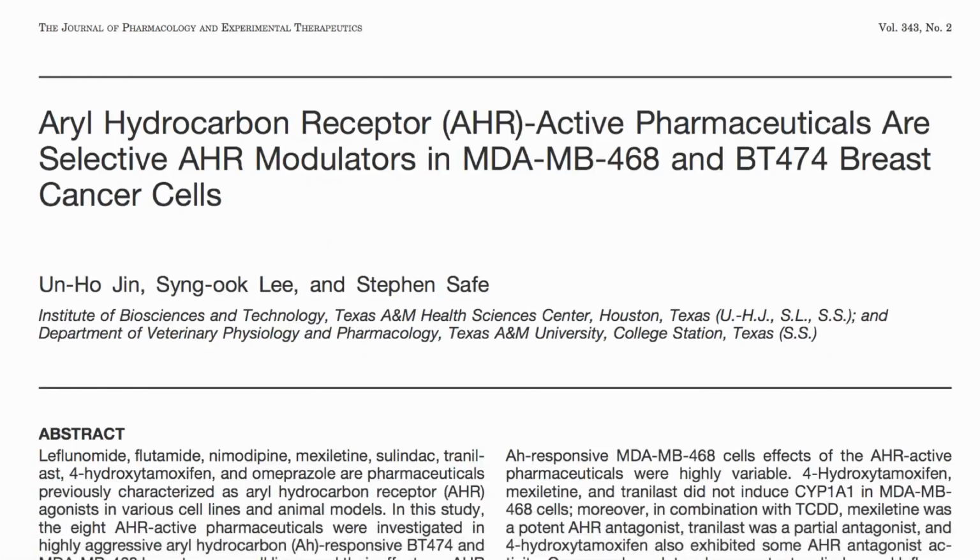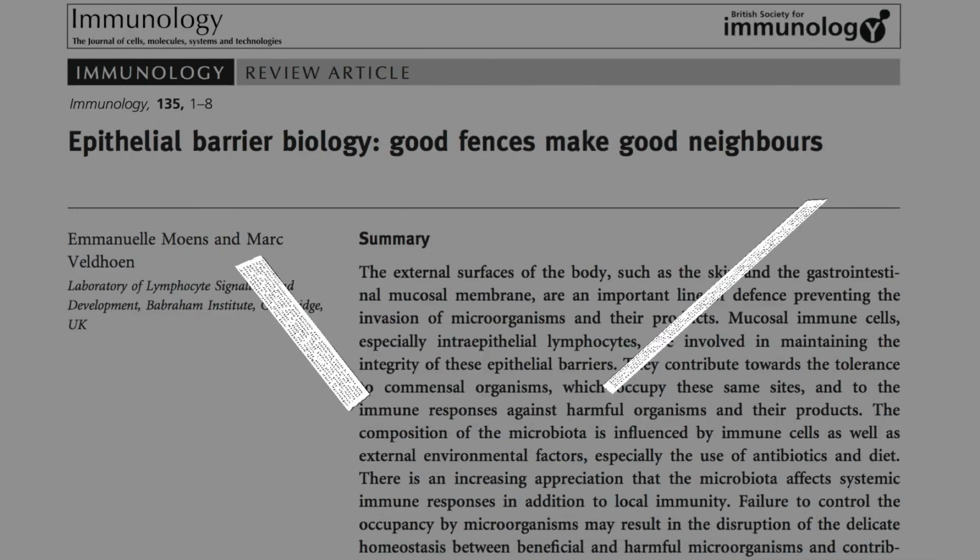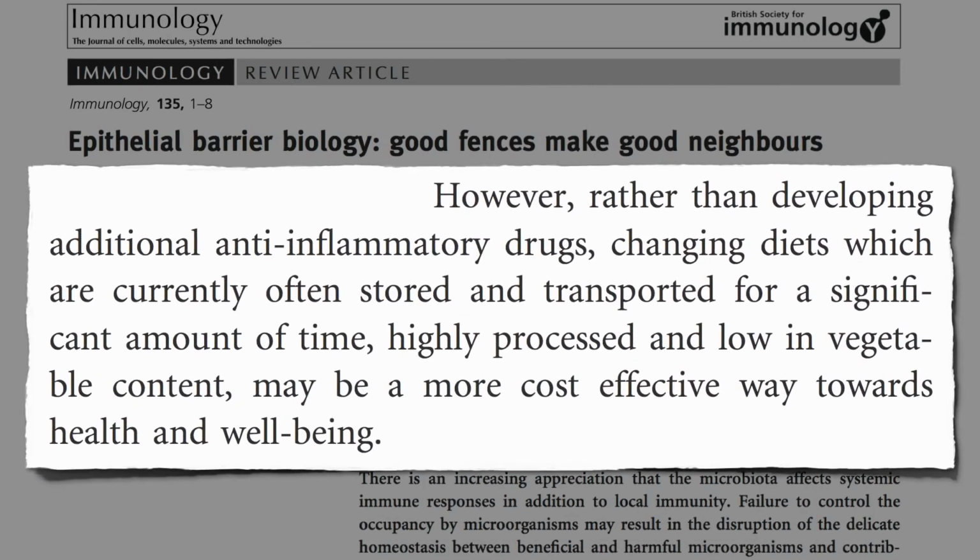This discovery has been all exciting for the drug companies who are looking into AH receptor-active pharmaceuticals. However, as one research team at Cambridge concluded, rather than developing additional anti-inflammatory drugs, changing diets, which are currently highly processed and low in vegetable content, may be a more cost-effective way towards health and well-being.